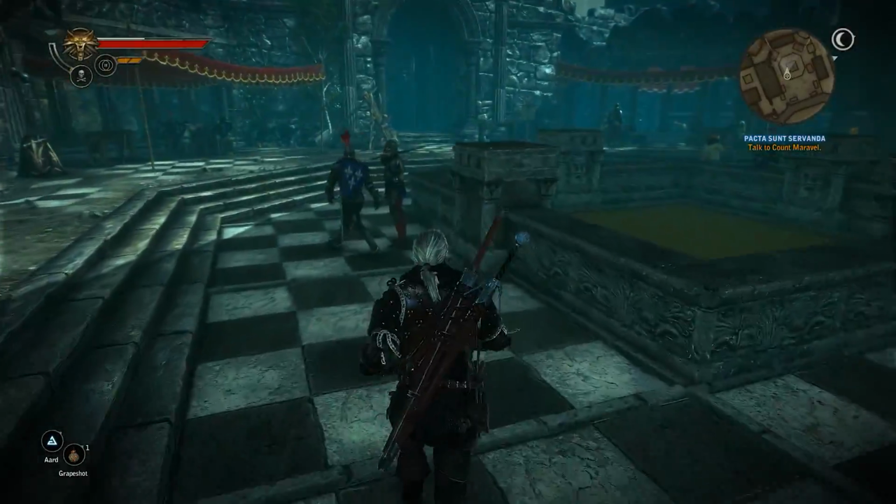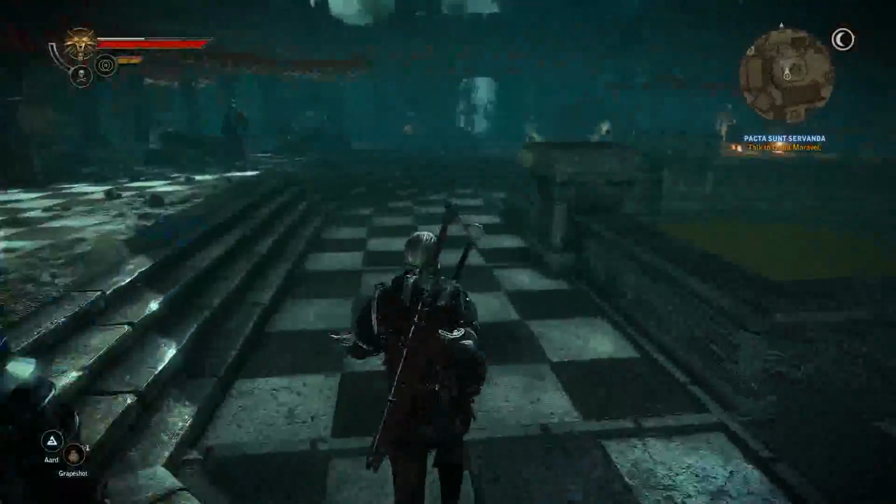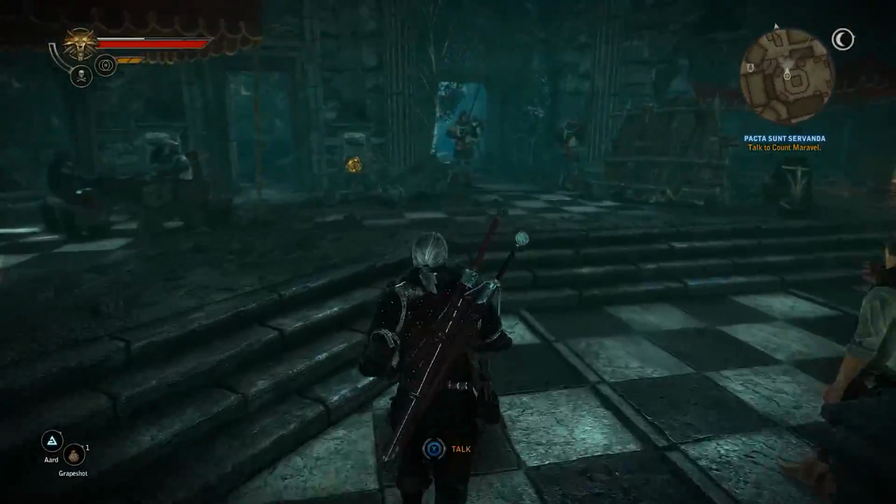So the Central Square, is this it? I don't trust you. Whoa. No, I think the Central Square is where all the shopkeepers are and stuff.